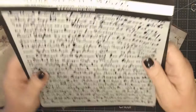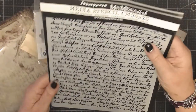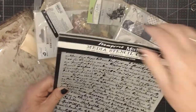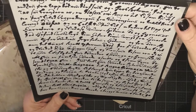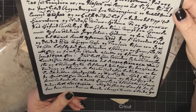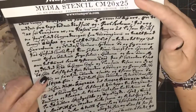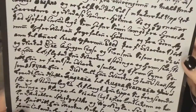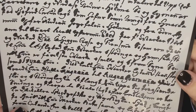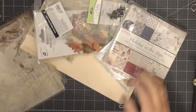All right, so we're going to go through this stencil. Oh my gosh, I am so glad I got this. Oh, that's cool. So look at that. I wish I could read it. But you know, they all knew how to read each other's writing back then, but not me. That's just really cool, you guys. I mean, it actually looks like the ink and the quill. I can't wait to use that.